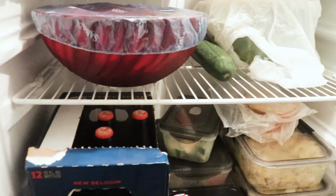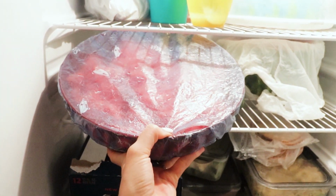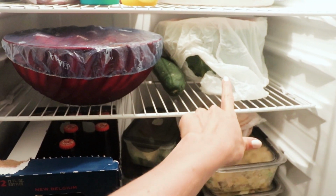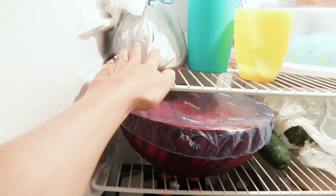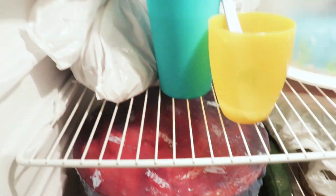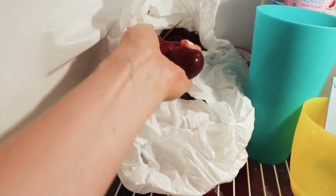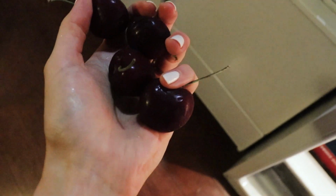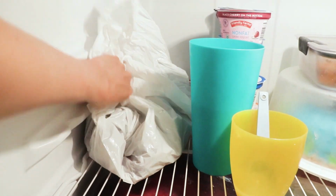That's the first shelf. And then essentially our watermelon shelf. We have just a giant bowl of watermelon. The other half I need to cut more cucumber here. And then this is a giant bag of cherries. Cherries are in peak season right now, you guys. And these ones are just like huge and delicious and so sweet and to die for right now. So good. So we have a giant bag of those.